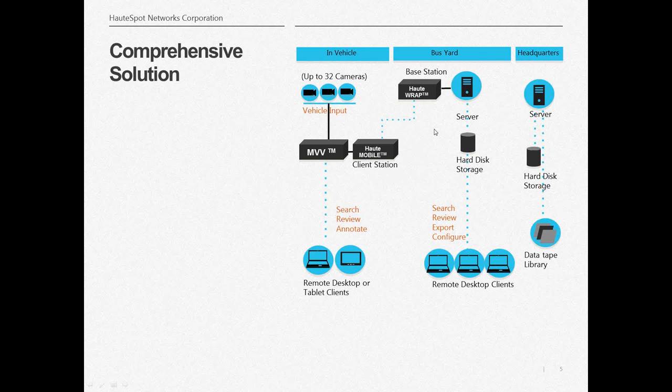And then, of course, the migration and also the consolidation, because one of the things that I may want to do is combine my vehicle video with video that I have from my land-based cameras. So maybe I have buildings, maybe I have traffic cameras. I have multiple video sources, and I want to be able to consolidate those all into one repository, which can be searched with a single client. And that's what MVV is also designed to be able to do.